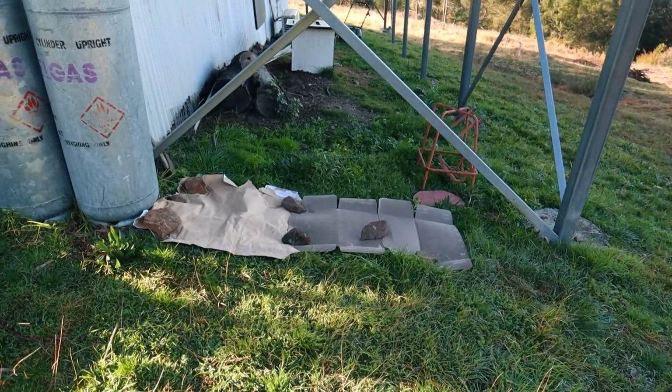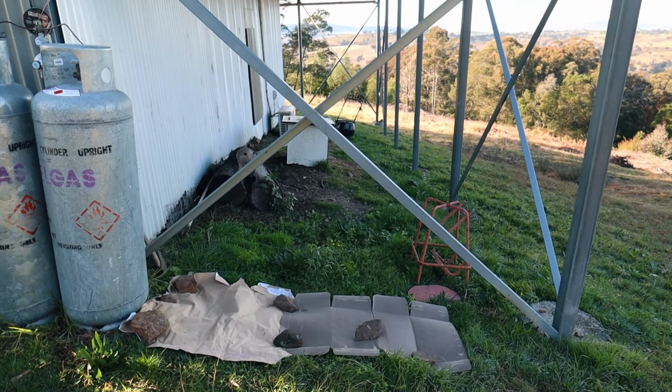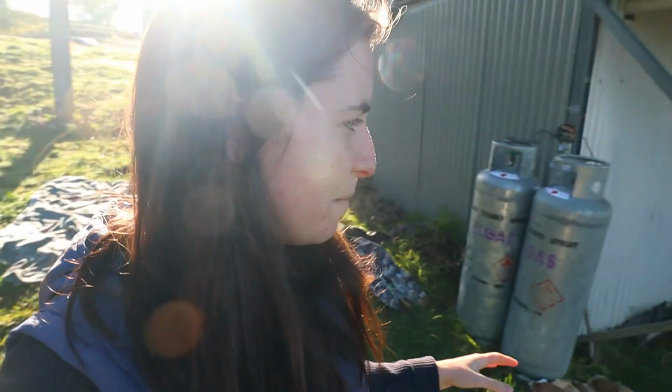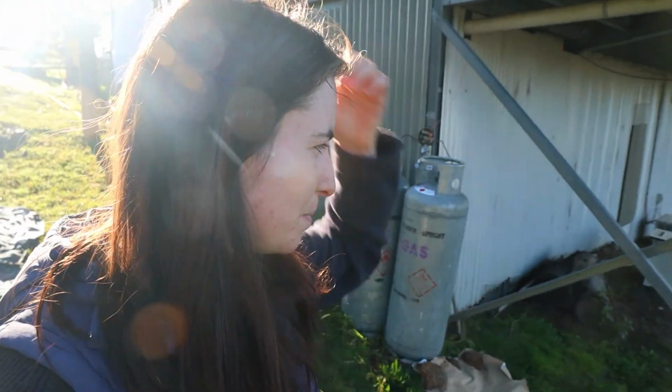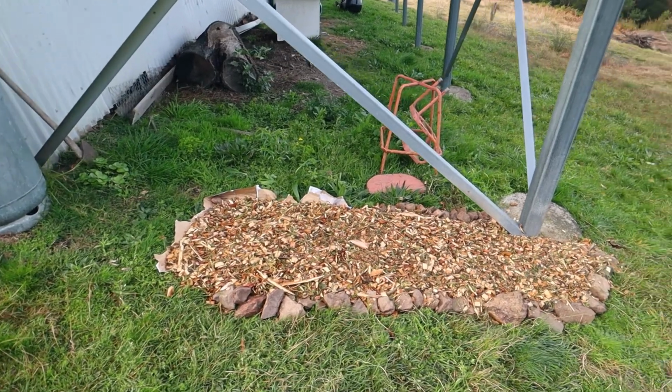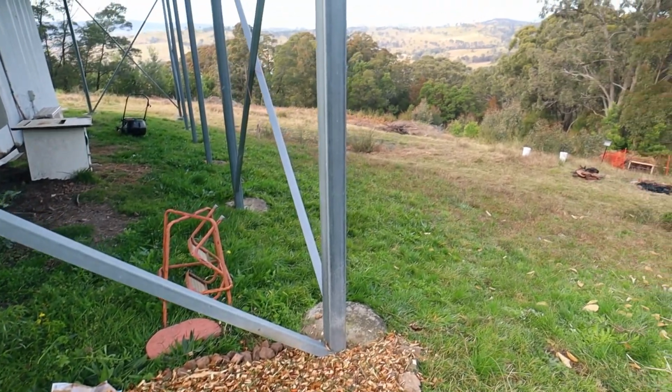So this spot here is absolutely beautiful. You've got the view right in front of you, the garden just behind you. But this area here has a lot of fertility in it, but isn't really being used for anything. So I've laid down some newspaper and I'm actually going to turn this into a watermelon wall. So I'm going to get my watermelons to climb up as far as they go.